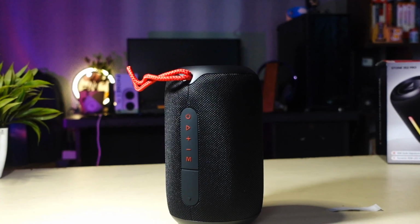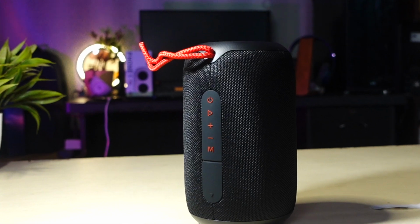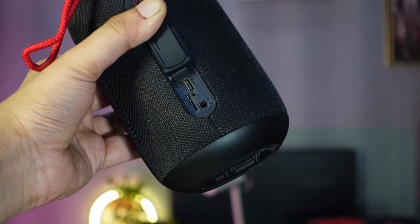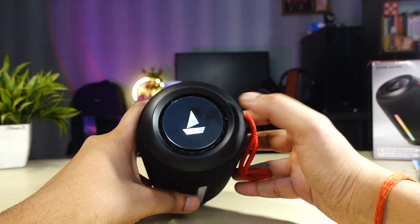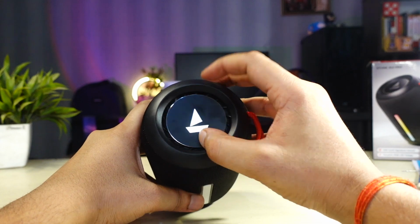There are control buttons to manage music playback, volume and change the color of LED light. These buttons are well sized and offer a tactile feel. The speaker also has Type-C port for charging, a micro SD card slot and aux input. There is also a passive radiator at the top side. It vibrates alongside the internal woofer and helps to enhance the low-end frequencies for deeper bass.